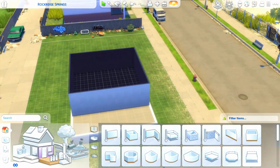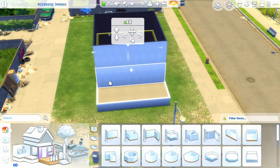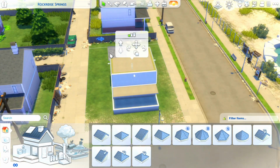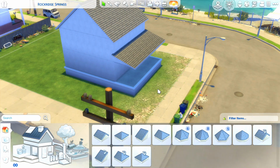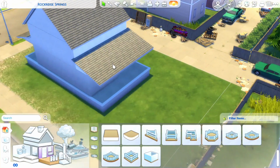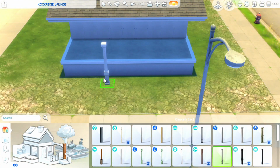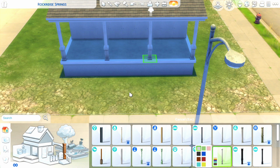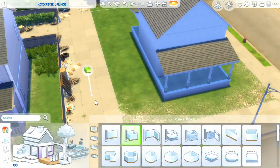So in today's build, we are building an Evergreen Harbor. This is the lot called Rockridge Springs, and this is going to be a Christmas themed home for a set of grandparents raising their twin granddaughters. I made this build specifically for this family, and I was thinking that the granddaughters are probably child age, definitely not toddlers and not teens.